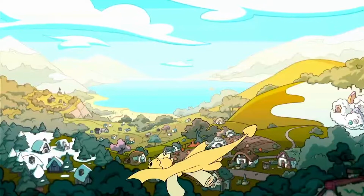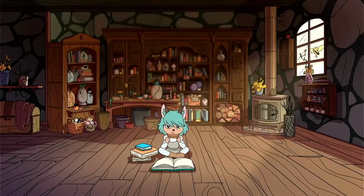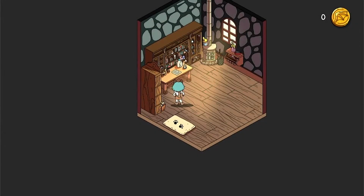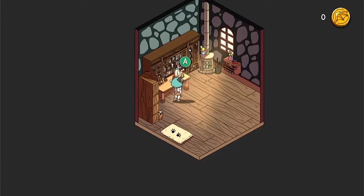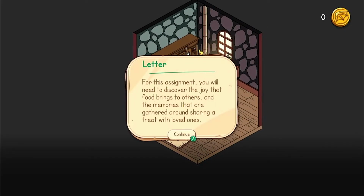You play as Margo, who receives a letter to take the final steps in their studies to become a baker. For these studies, Margo is tasked with finding the joy that sharing food brings and the memories you can make along the way. Outside of this simple story, there's no other subplot other than filling out the cookbook with new dishes.